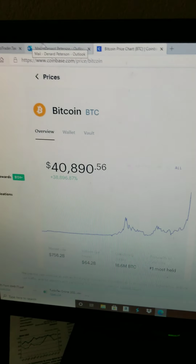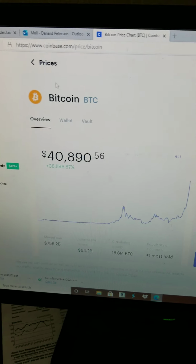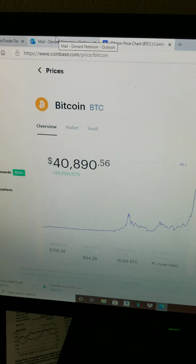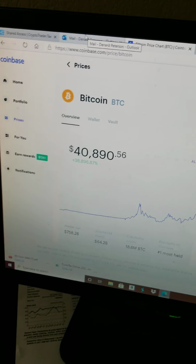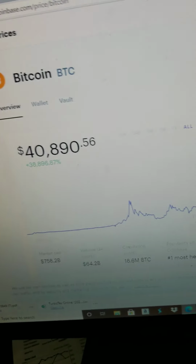Now the real question, is Bitcoin better than the stock? I believe that short term it may be better than stock, but for long term, it's anybody's guess. I think long term stock is better, but short term Bitcoin is better.